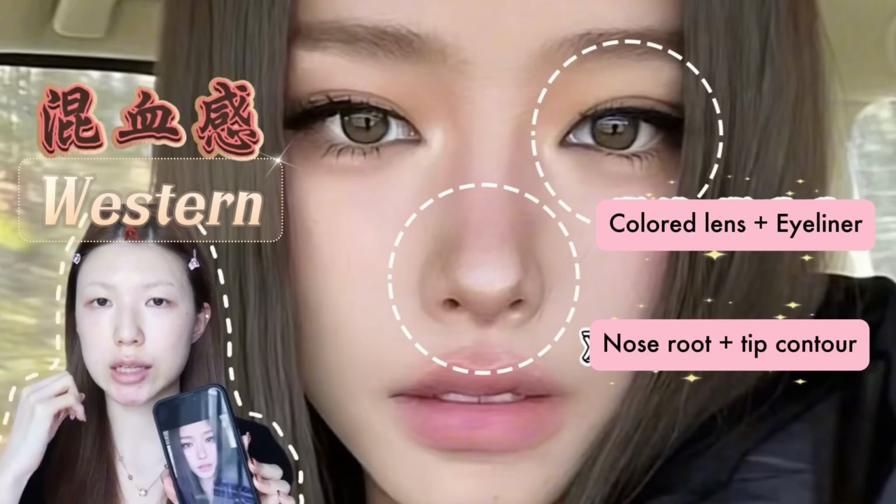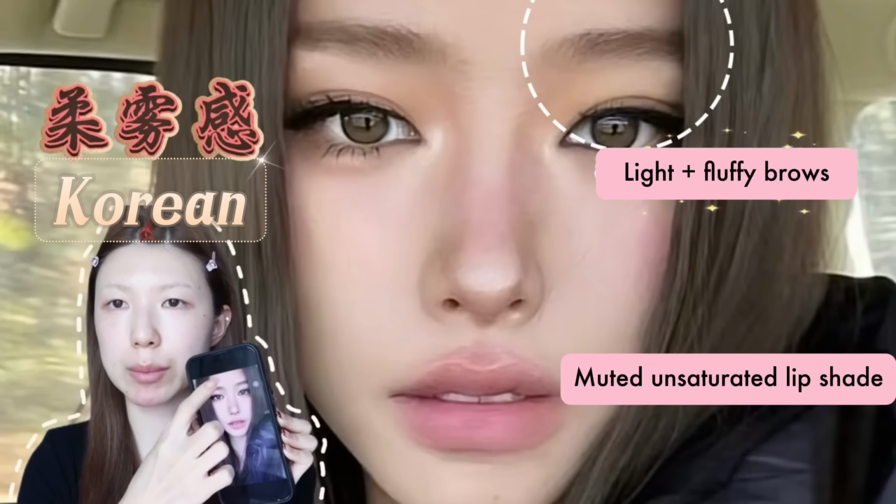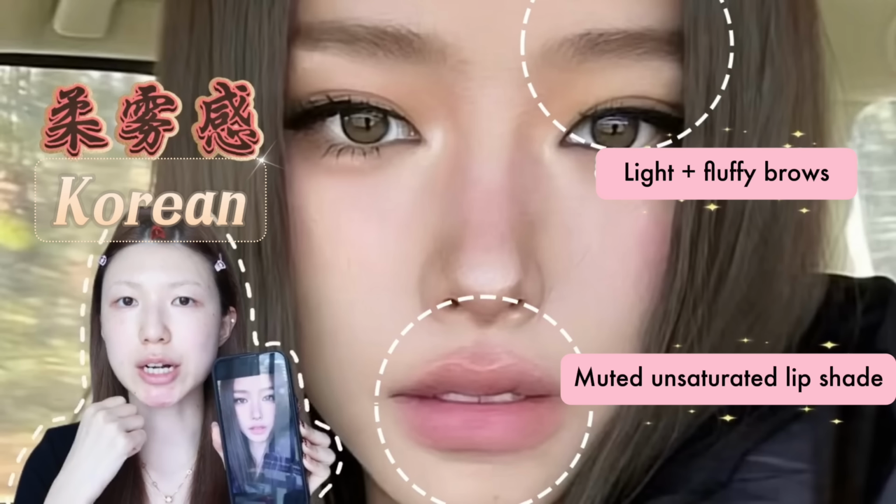The nose contour plays a huge role here. By focusing on the nose bridge, especially around the root and eye socket area, it creates a more structured and prominent look. She also adds definition to the tip, giving it that slightly pointy, almost boxy finish that you often see in Western-style contouring.